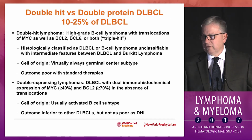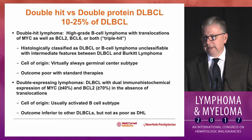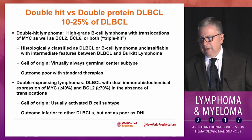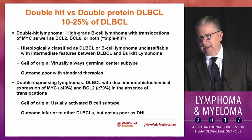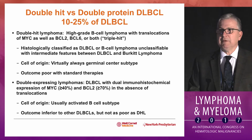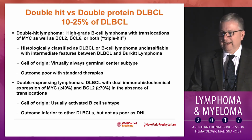So the double hit versus double protein is an important distinction to make, and the terms can be confusing. I think there's more and more clarity around these two entities. Double hit lymphoma has had a variety of different names, but it is virtually always a germinal center subtype of diffuse large B-cell lymphoma, and the key is that it has translocations of MYC as well as BCL2, BCL6, or both, in which case it would be triple hit, but these are FISH, fluorescence in situ hybridization, diagnosed entities.